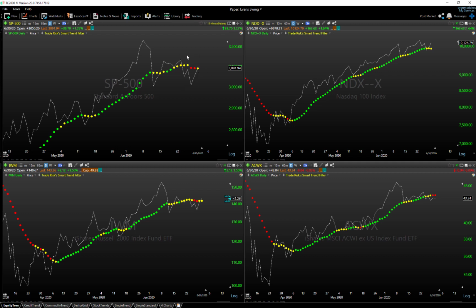We're still moving sideways, and we'll have to see how this week finishes up. It's a short week because we do have the 4th of July Independence Day holiday on Friday. Markets are closed, so we only have 4 days worth of trading here, but so far with this early week rebound, we have moved back up in terms of the smart trend filter on the daily, and jury's out right now on the next bigger direction.